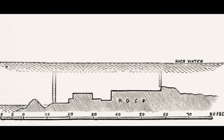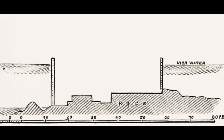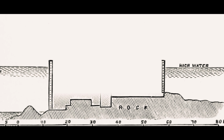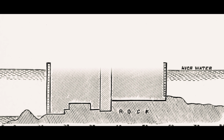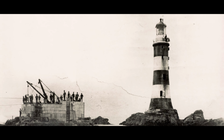To do this, Douglass used a process called a cofferdam, where you sink a hollow tube down to the seafloor or construct one down there, then drain it and get the workers to pack material into it, such as stone, rock, rubble, concrete, etc. Once he'd done that, which took about a year or so, he could eventually start building the lighthouse.